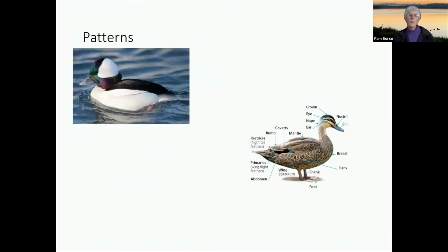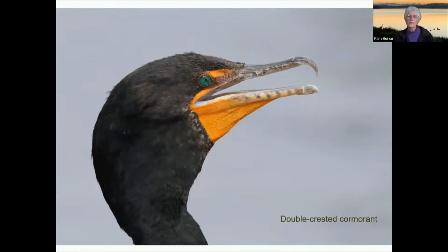Okay. Then we want to look for patterns as well. Here is some topography for a bird. We're not going to spend a lot of time on this, but these are what people use to refer to parts of the bird a lot of the time. Out here you'll see the tail. Sometimes this will be dark and it's not really the tail, it's actually the wingtips. We'll show you some of the birds that you might see that. And then also the wing speculum is one of the ways in which we are able to look at birds and tell what they are. Okay, and here's a double-crested cormorant.